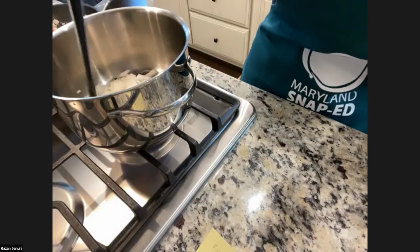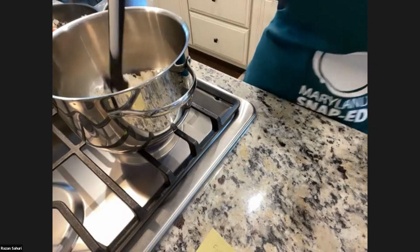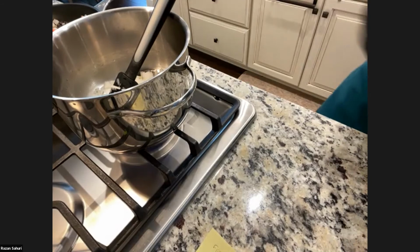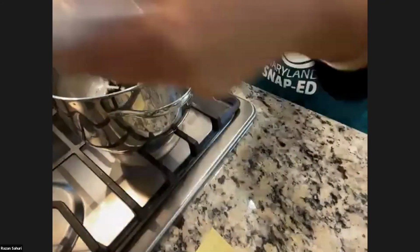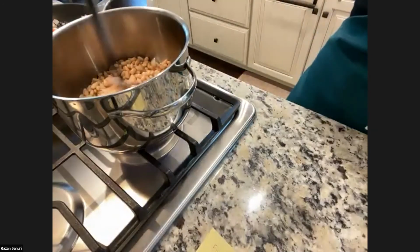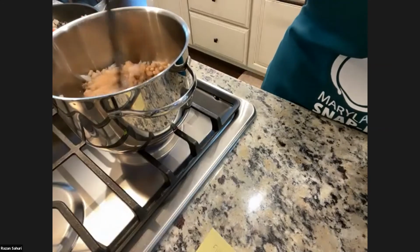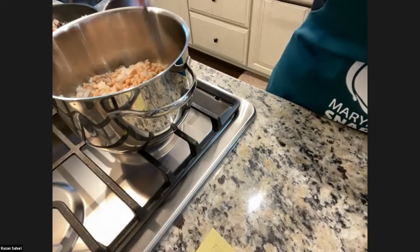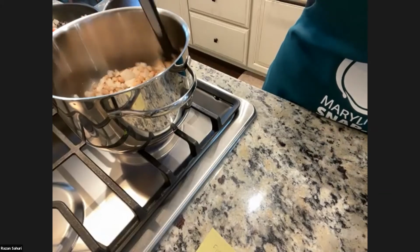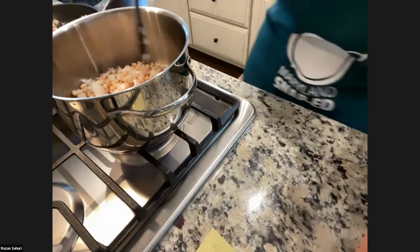So after your onions wilt, you're going to add your beans, and I'm using white beans. It's a can of white beans. And the nice thing with canned beans is they're already cooked. It smells so good. So you add the beans. And we're going to add the parsley.